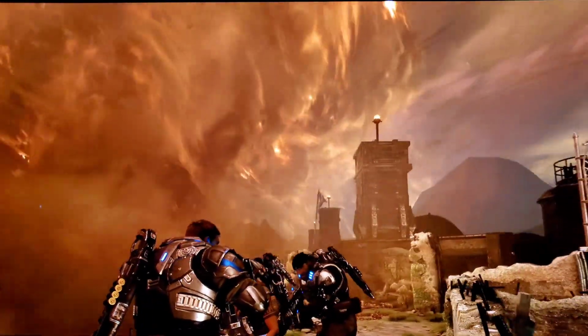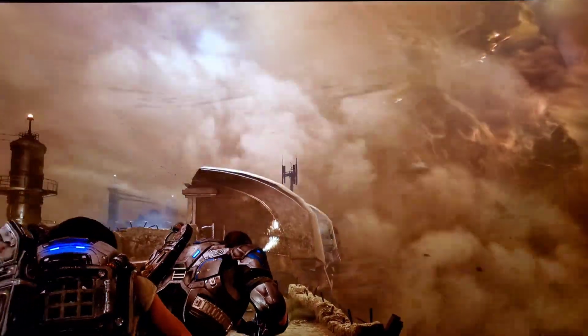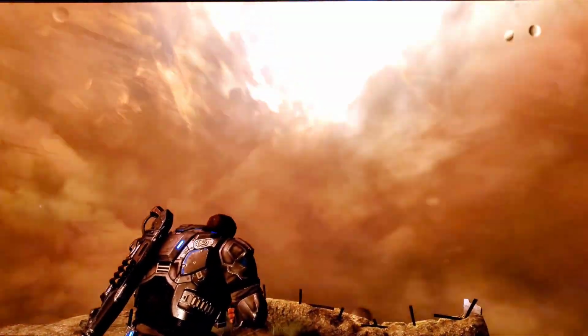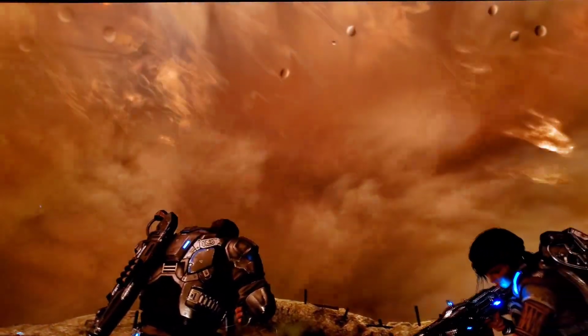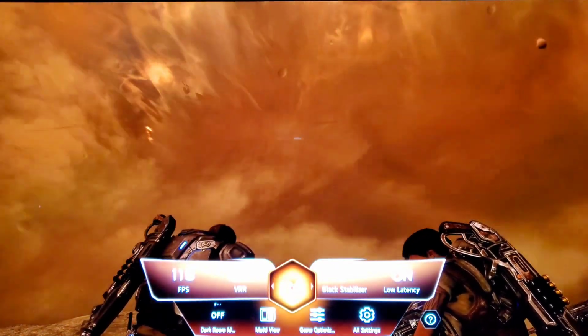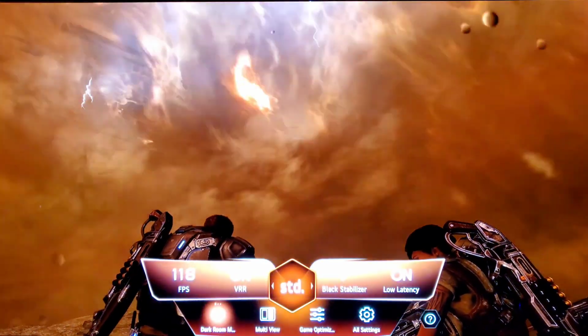Love it. And again, it feels like there's more color. And you'll see the muzzle flash on the guns. You can see so much detail. And again, the delineation between the sparks and the rest of the background.